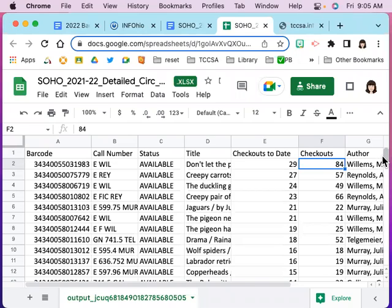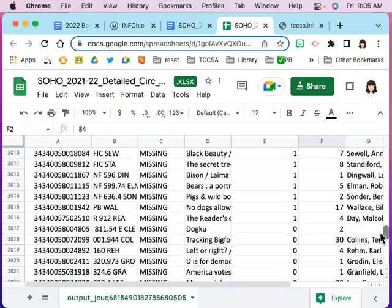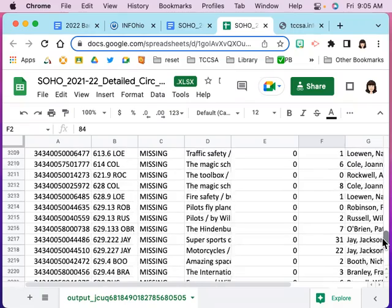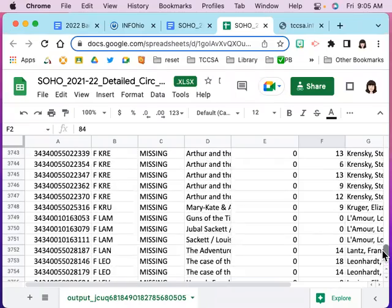So if you run this yourself, great. If you didn't, I provided it for you. I'm going to quickly scroll to the bottom of this, so don't get dizzy here. After the available status, farther down your reports, I'm going to find other statuses. They're just alphabetically ordered. So if you have a large number of discard, missing, lost, even possibly checked out still, I'm going to touch base with you later on this school year.